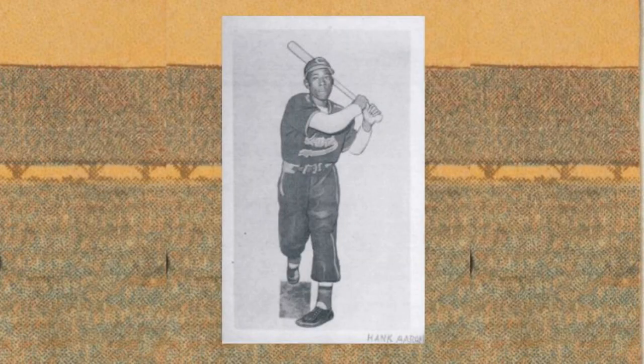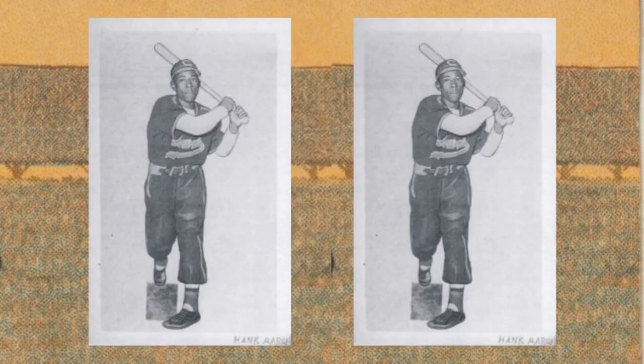1952 Team Issue Indianapolis Clowns Hank Aaron. As Aaron's very first baseball card, this team-issued Indianapolis Clowns card is definitely important, but good luck finding one for sale. Still, there are a few images of this card here and there online. Since it's so tough, we'll leave it here as an honorable mention section and leave the actual rankings to cards we know more about.